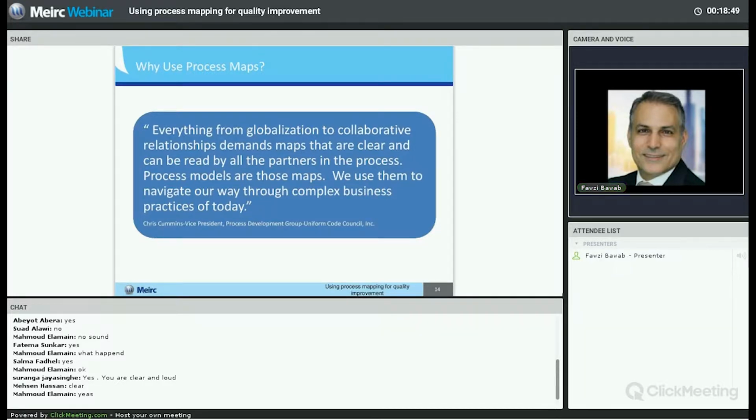Everything that we do today is becoming sort of maybe complex sometimes, and sometimes we need some kind of models that will basically help us navigate through complex business practices of today. I bet you if you try to explain your own process to someone who just joined you in your organization, and you try to do it maybe verbally, I'm sure you look at their body language and you see that sometimes they're lost. Now take a process map and show it to them, where a visualization of the interactions of the partners that you're working with, other departments that you're basically interacting with, and they start to see the whole picture in front of them.